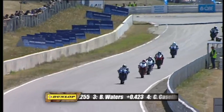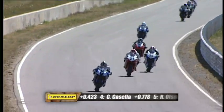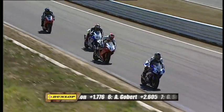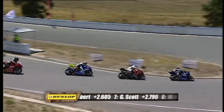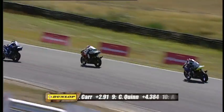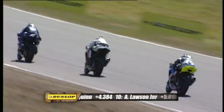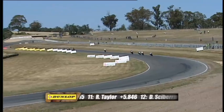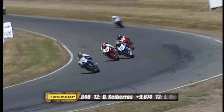And 5th place, Olsen looks like he's bridging the gap to the lead 4, so it may become a 5-way battle for the lead in the closing laps. Waters again ducking to the inside of his brother Nick, and through the hairpin safely again. Hard on the throttle, Nick Waters trying to go with Kev Curtin, and is making a very good job of it. Casella's on the back of the 4 now, and we'll just keep our eyes on 5th place Olsen there on the other Yamaha.